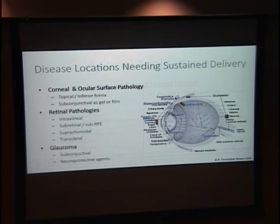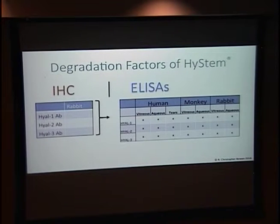So the question is where would we want to use this in the eye? The cornea, corneal surface pathologies, and retinal pathologies such as AMD and glaucoma. One of our questions was the degradation rate. How can we determine how fast it's going to break down?